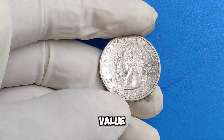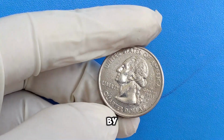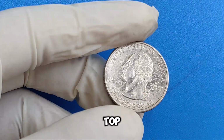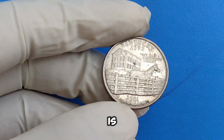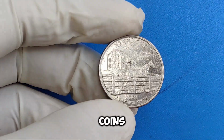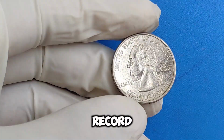But how did the value of this quarter skyrocket to $880,000? The coin market is driven by demand, and in recent years, collectors have been paying top dollar for rare, high-grade coins. The 2001 Washington quarter is no exception. At a major auction, one of these coins in pristine condition was sold for an astounding $880,000, setting a new record.